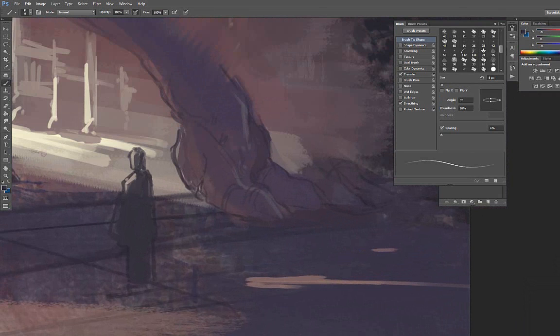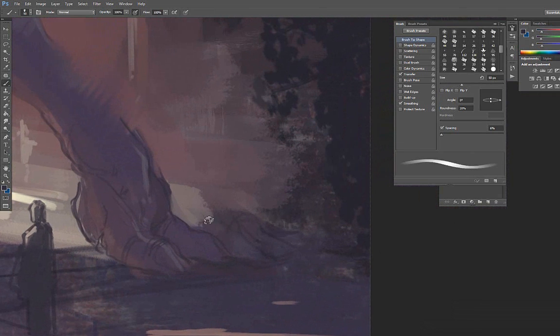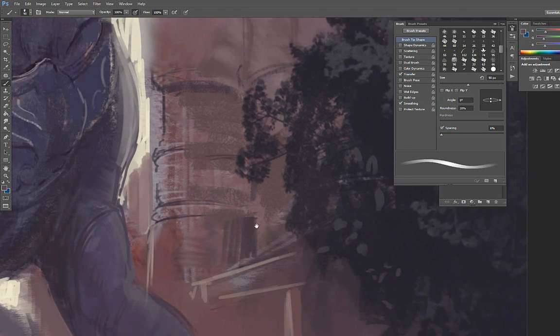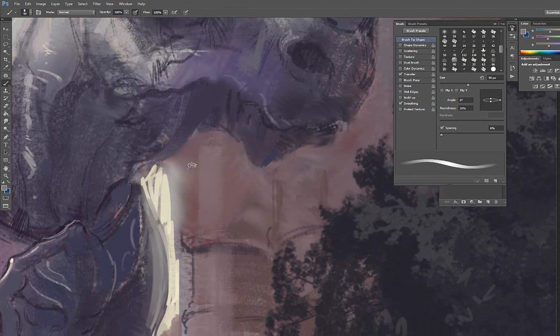And the other thing I like to do, I don't really have custom brushes. I just use mostly default brushes, and once in a while I make a custom brush. For example, for this one, obviously I made this tree a custom brush, because I don't want to paint every single leaf, and it gives me a really nice silhouette.